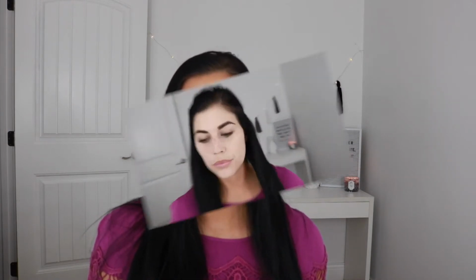So today I'm going to be doing a mauve lip with a mauve smoky eye. I do this look a lot. It's a go-to look for me. I love this lip color for an everyday color. It's great for any skin tone. So if you like this look, then just keep watching.